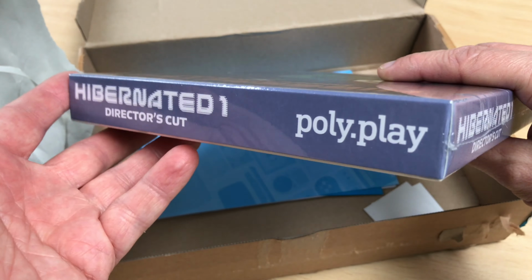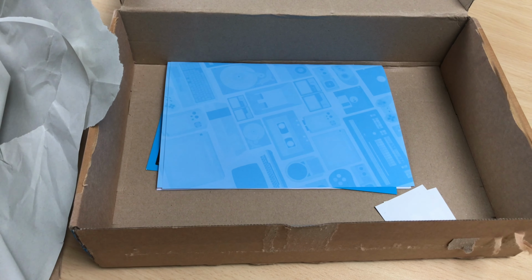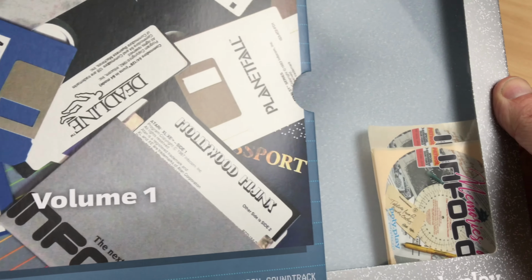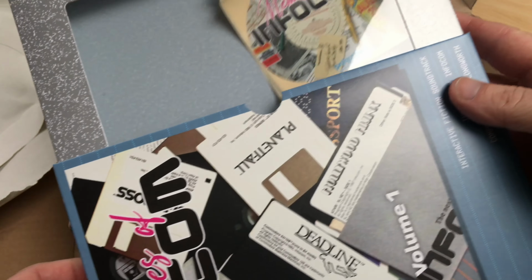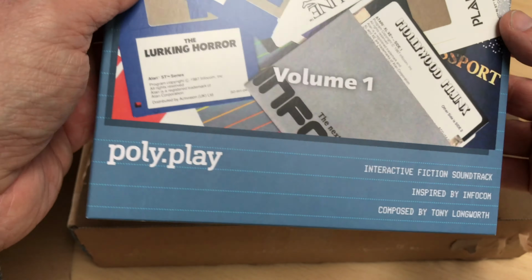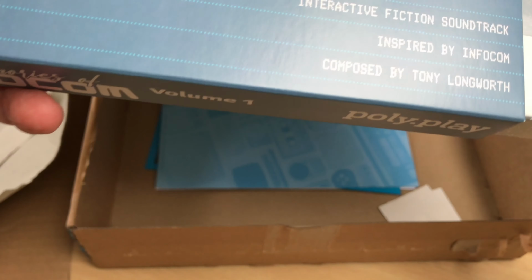Oh, so good. Look at that. That is going to go with my Infocom collection. But I've just realised, I'm not in the camera. Let's open this. Oh, what? Oh my God, look at that. Stickers. We're releasing my music. Oh my God, that's amazing. I didn't realize he was sending that as well. Oh, so good, look at that.